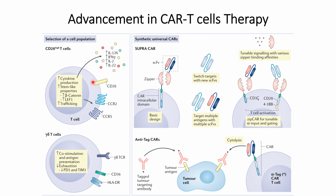And this is the representation of how these CD26 high T cells respond whenever the chimeric antigen receptor activates within them. These are the responses it will release: IL-17A, IFN gamma, IL-2, and IL-22, and that helps in killing those tumor cells that have been targeted by these CD26 high CAR T cells.